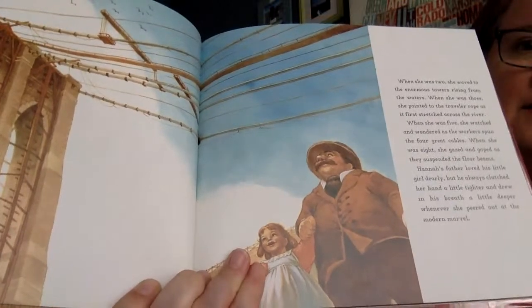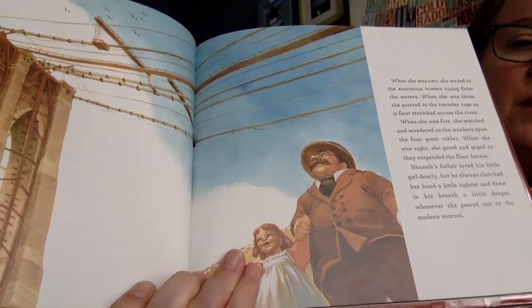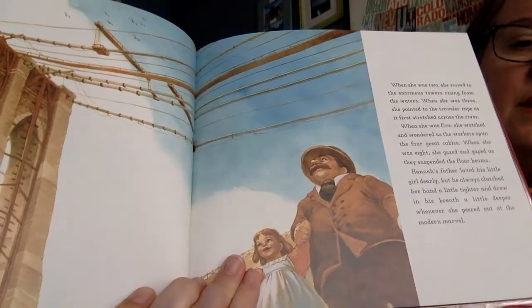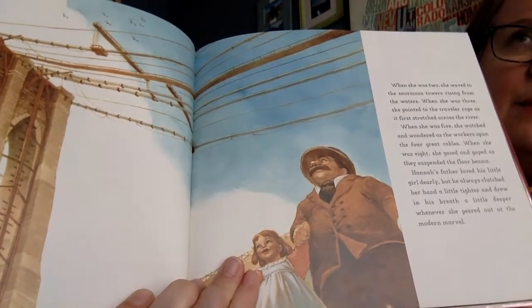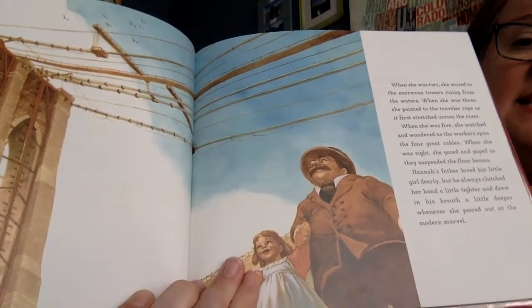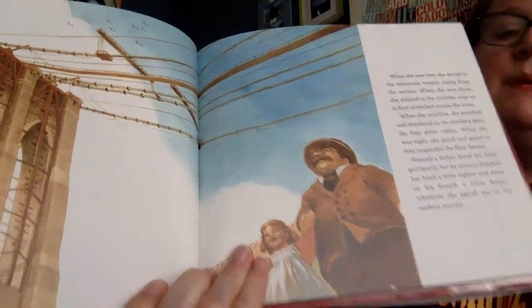You know what else I learned on this page? That it took a really long time for the Brooklyn Bridge to be built. So it started when she was 2, and when she was 8, they were laying the floorboards. So let's see, that's at least 6 years, right? Do you imagine taking 6 years to build something?